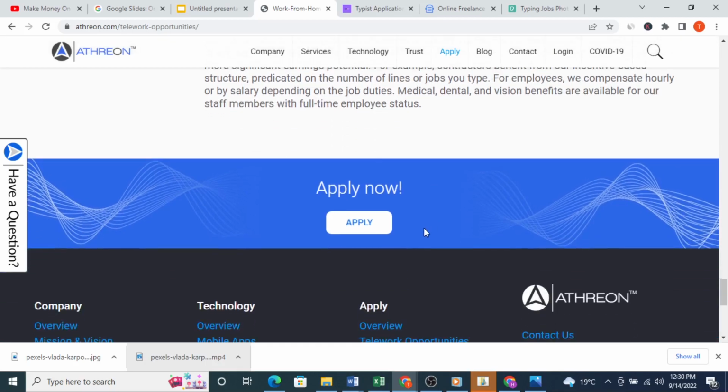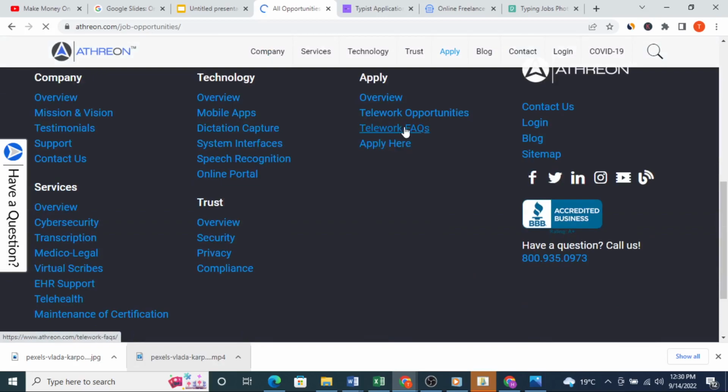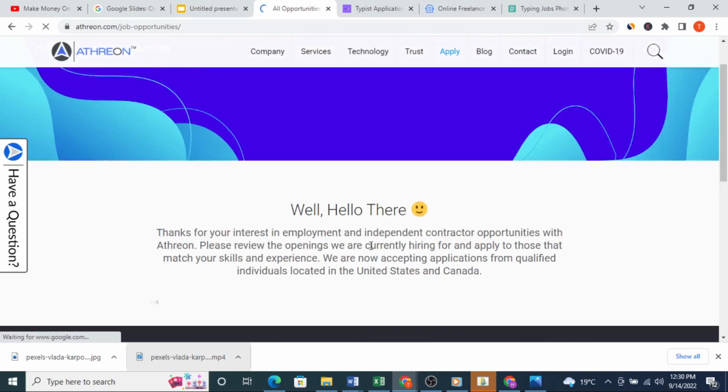So what do you need to apply? You need to fill out the registration form. Let me wait for it to load. You need to prepare your CV or resume. If you are located in the United States or in Canada, the better. If you are not located in the United States or Canada, I will show you a way you can still apply.